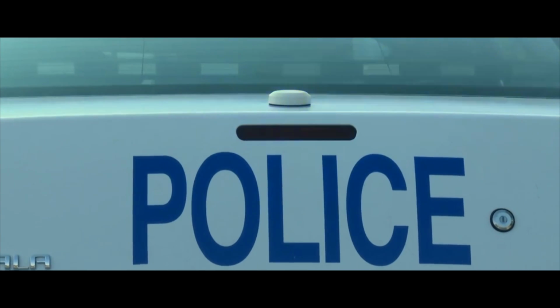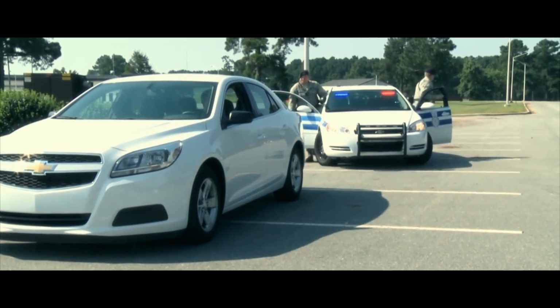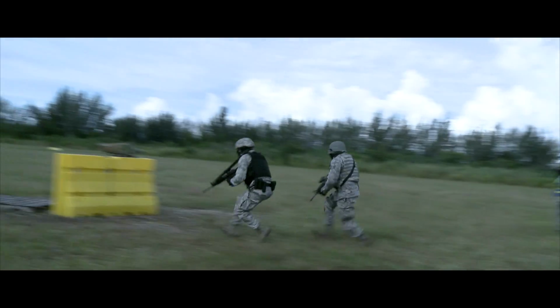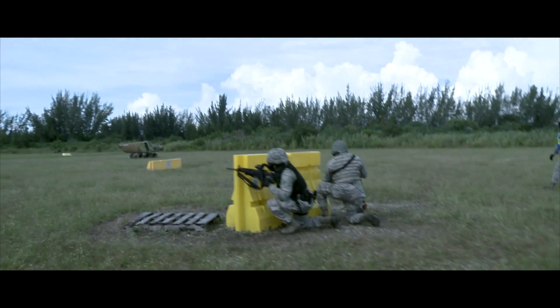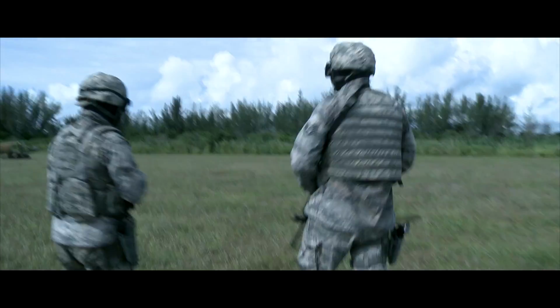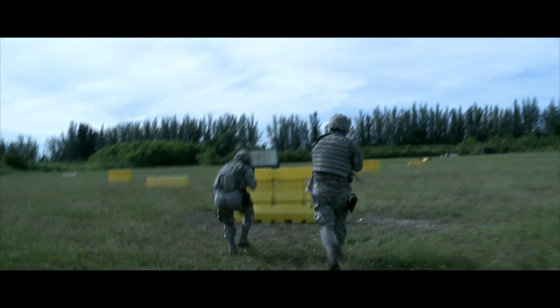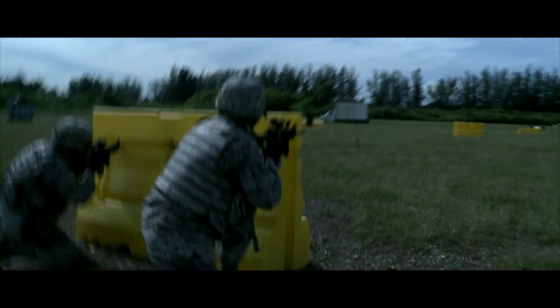Some of their responsibilities include the protection of aircraft, law enforcement of the installation, and entry control points into the base. They are ready to respond to any 911 calls within the base and coordinate with local law enforcement for support when warranted. The 482nd Security Forces maintain a high level of readiness during peacetime and are ready to deploy during wartime by training their military personnel for worldwide operations.